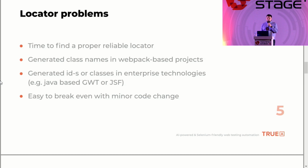But technologies like GWT, or old stuff like XJS, or even more ancient stuff like JSF, generate IDs. The code is totally generated. You cannot add anything there. And lots of companies use it, like Oracle or Salesforce. I'm sorry, it's my first speech, and I'm really... okay. Going through all the difficulties, we found the good locators, but in a few weeks we have a new release and it breaks, and you need to find another locator.